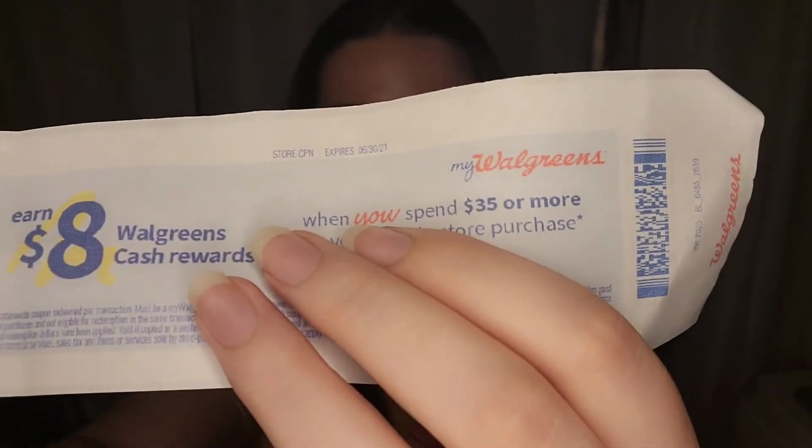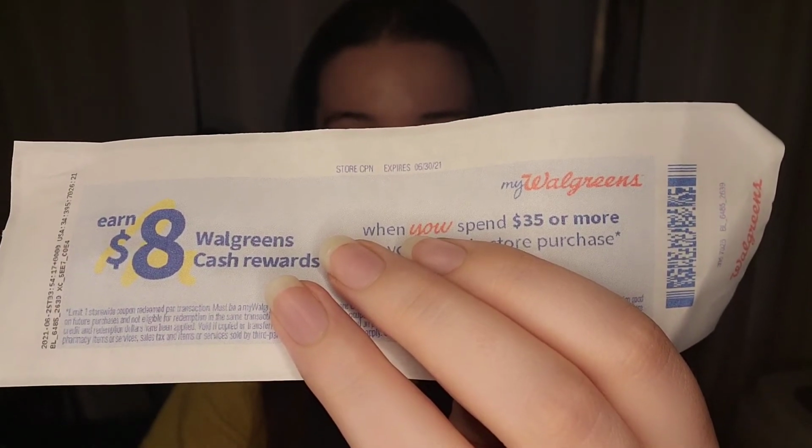Now, one thing about these Catalina coupons is these are not always manufacturer coupons. So sometimes instead of manufacturer, it will say store coupon. So for instance, at Walgreens, this one says store coupon at the top. And this can only be used at Walgreens because this is a store coupon. And sometimes these will print at Kroger and Rite Aid, so just keep an eye on here.